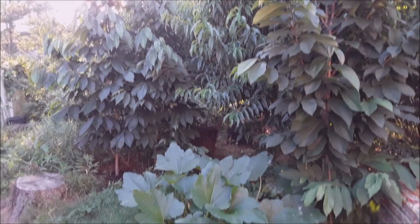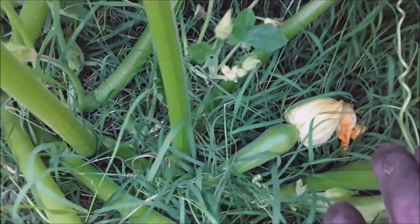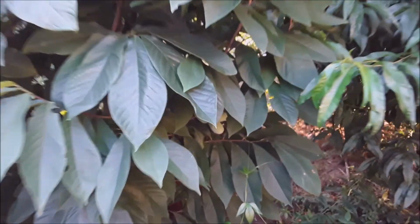So more of the things we're harvesting, once again, zucchini and squash. We're making breads. These are still very healthy and still putting on fruit for us. My wife likes to make a zucchini bread. We freeze it for later.